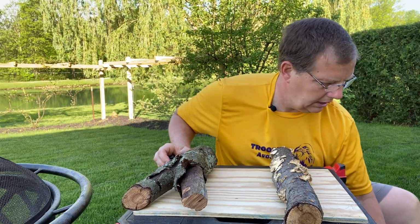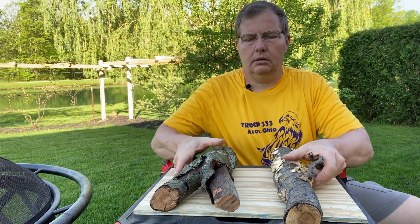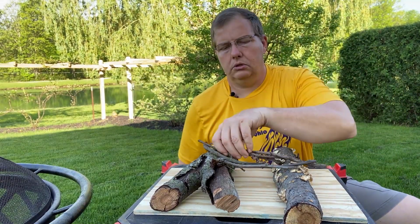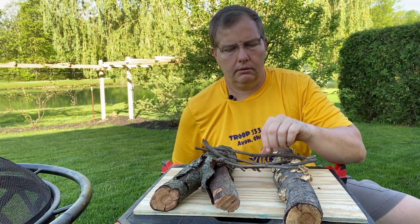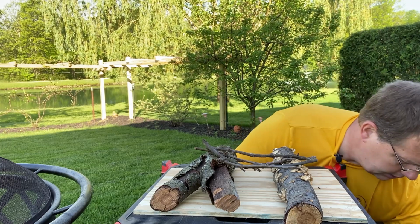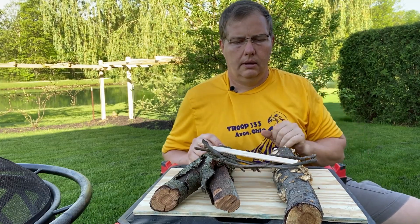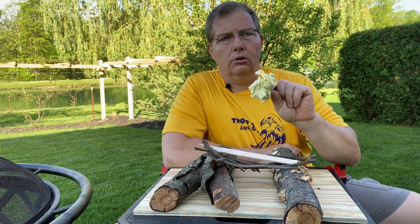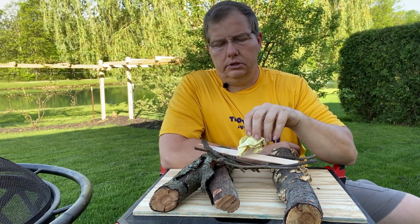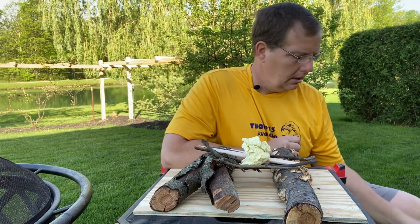Then you take some kindling and you place it between the two. And what you're doing is you're making a bed on which to build your fire. That way it's up off the ground, not coming in contact with anything. We're going to utilize this little bundle of paper as our tinder bundle, that which we are going to use to start our fire. And that could be super fine twigs, pine needles, whatever.